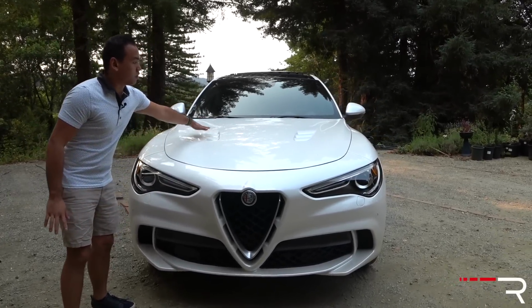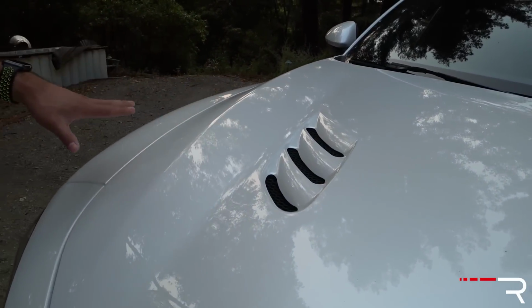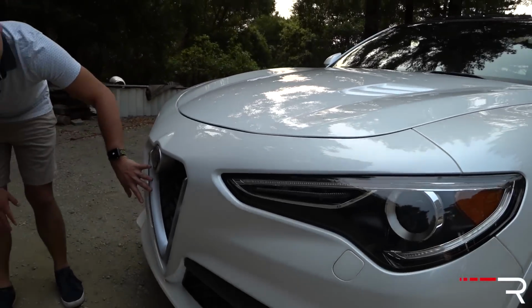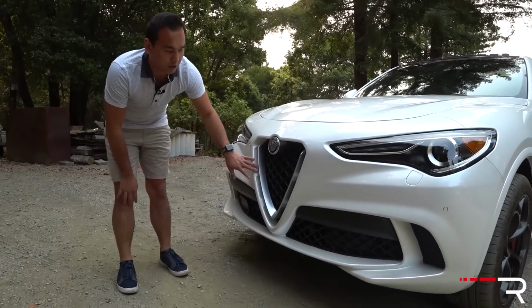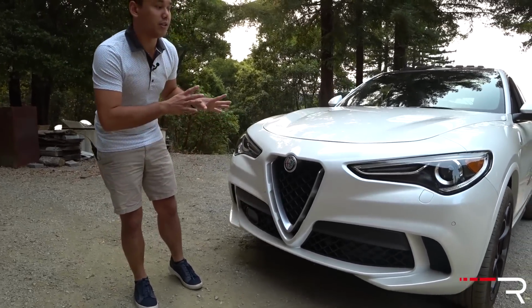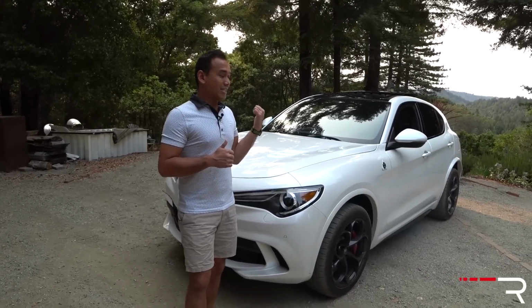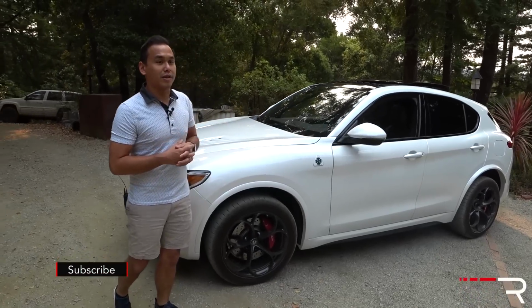The Quadrifoglio model also gives you these functional vents in the hood. These help cool the engine. As you guys know, with a twin turbo V6, you're gonna need a lot of cooling. And overall, the grille of this car definitely has its own unique look to it. This is, of course, the traditional Alfa grille that really shows off well on the Stelvio. I think this is one of the better looking crossovers in the segment. By the way, if you guys like the white color, this tri-coat white is about $2,200. It really shows off the lines of this car.